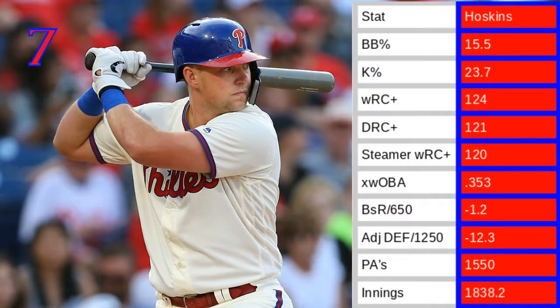Coming in at number 7, the Phillies first baseman, Rhys Hoskins. Hoskins is a guy that I love, and he is one of the most underrated players in baseball, and I will confidently say that too. Hoskins in this sample has a 124 wRC+. He's overperformed that a little bit with a 121 DRC+, but that's not a huge difference at all. He also has a .353 xwOBA, so that is pretty high, and a 120 Steamer wRC+ for next season. He was very good in 2020 at a 127 DRC+ and a 140 wRC+. He's pretty good. He's a decent defender, negative 12.3, so he's right around average.